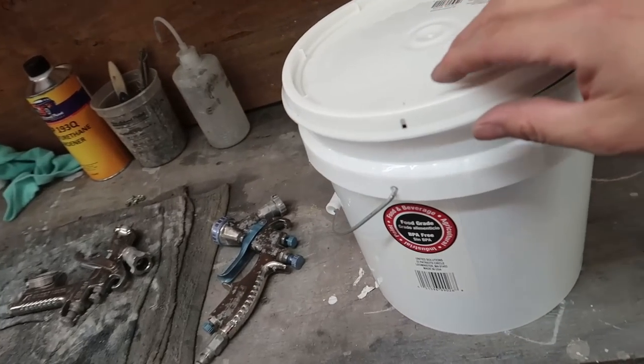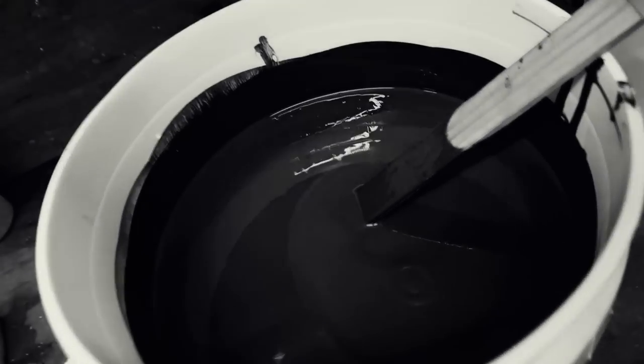Well, the time has come, ladies and gentlemen. It is time not only to start spraying, but also for a color reveal. You ready? You ready for it?